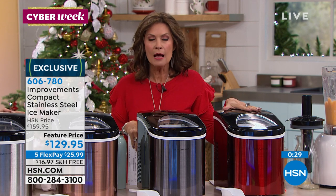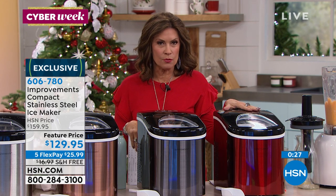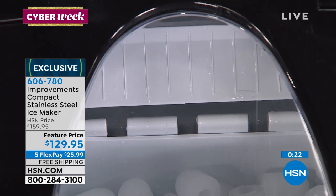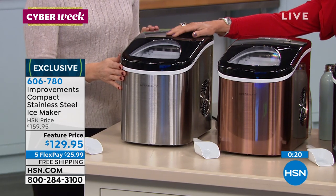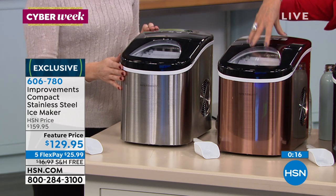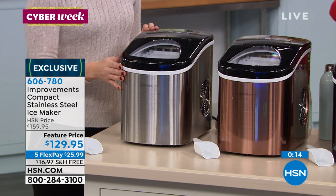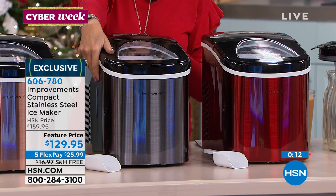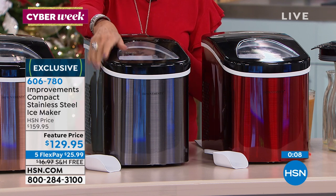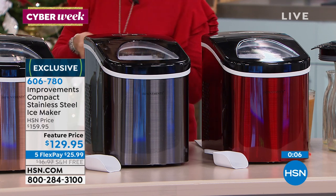If you want the red, there's a final 200 now in the red. If you want it in the silver, I have about 850 left in that silver. Then we also have fewer than 700 if you want it in the copper. And then we also have it available in black. I actually adore the black. It is like a gunmetal. It is a beautiful color. But every 7 minutes, every 7 minutes.